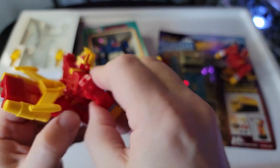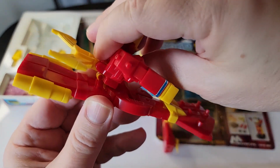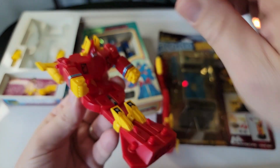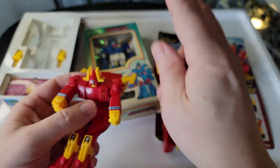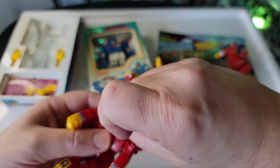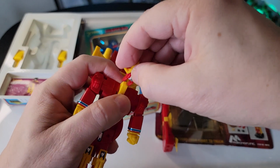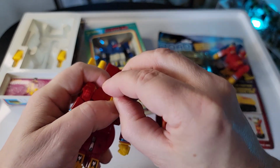Let's do this real quick. So it should go all the way back and sit in there. Anyway, something like that. His head transforms by coming out. So this little part comes out. And the head sits further back. Really, the head just pops up on like a neck thing.